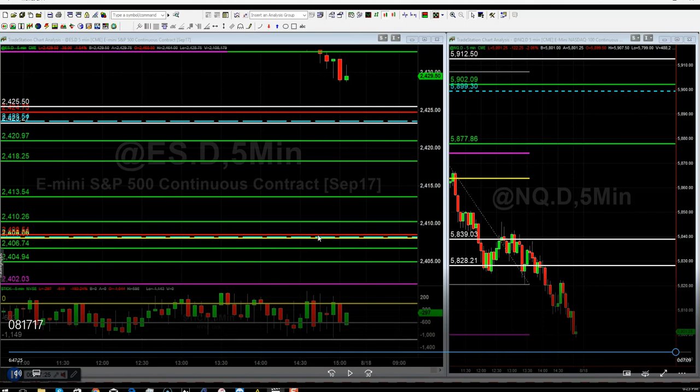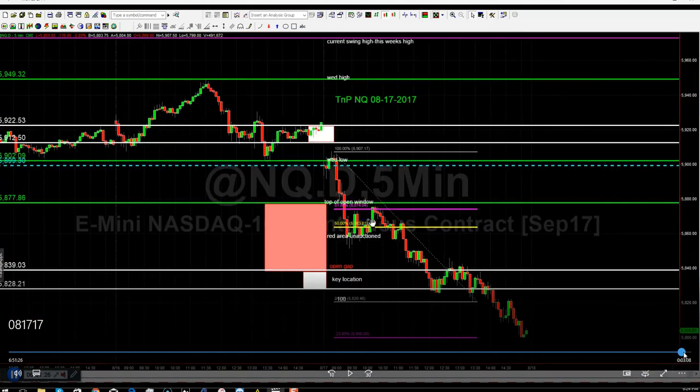Just past 2410 is my only location I have on that chart besides the white zone. And we'll have to see just where we open tomorrow. It was a very ugly day. NQ looks just as ugly. However, I don't believe in shorting in the hole, so I'm going to need a bounce to let them pay me some money. I want to show one more thing here on the dome.